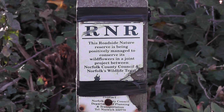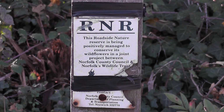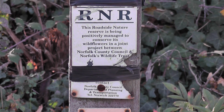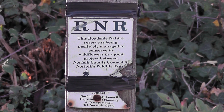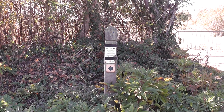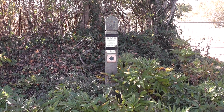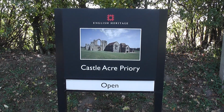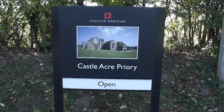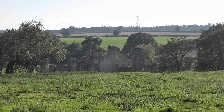Okay, just as we come into Castle Acre, one of Norfolk's infamous roadside nature reserves. Wish more counties did this. They possibly do, but I haven't seen them anywhere else. Castle Acre Priory, English Heritage managed. So a view of the priory from another angle.